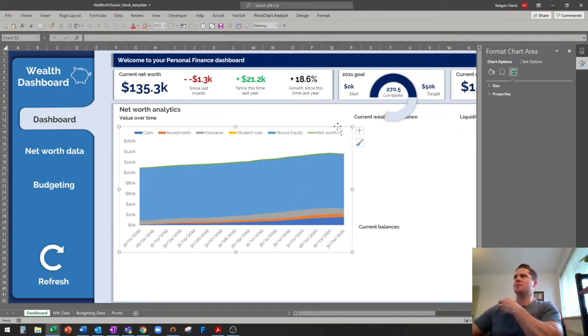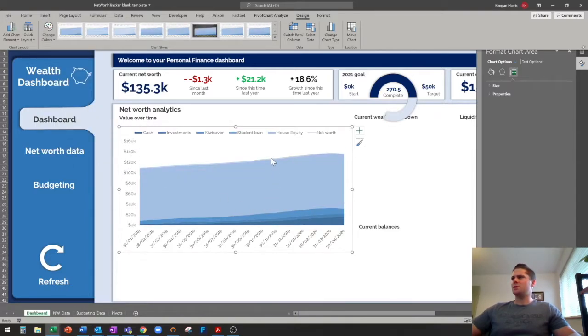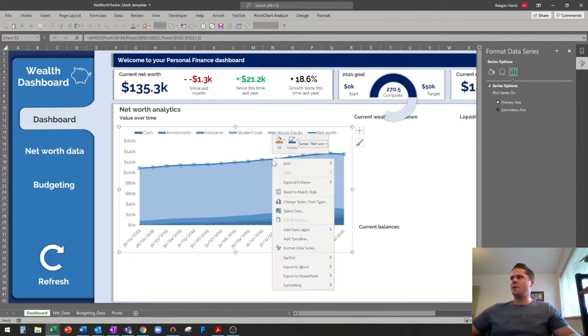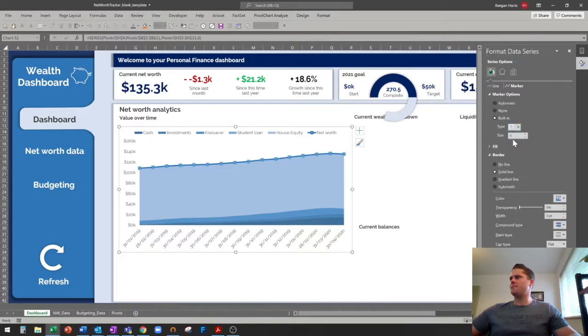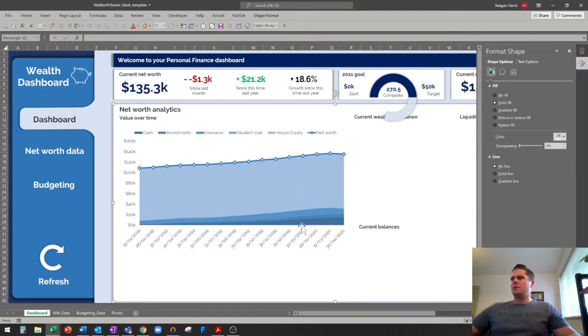And then I want this to have nicer colours, so if we change the theme, maybe I'll change it to some blues like this, but I want my line to stand out a lot more, so let's make it a blue like this. I'm also going to make it a bit bigger, and let's put some markers on it. If I come up here to Marker, Marker Options, let's do a built-in one. I like the diamonds, and we can make those a bit bigger. Maybe the width of that can be a bit smaller, and we'll do a white fill. So now you've got your net worth chart set up here.